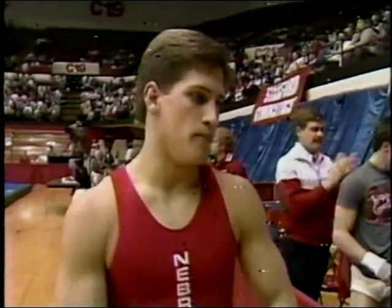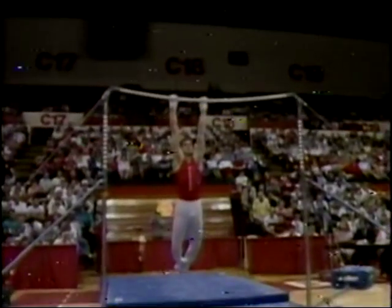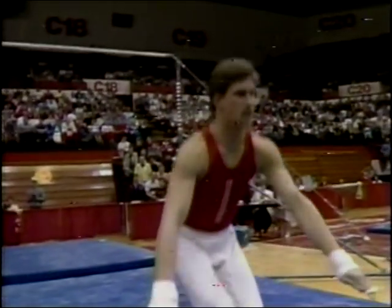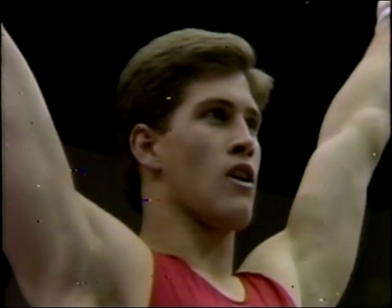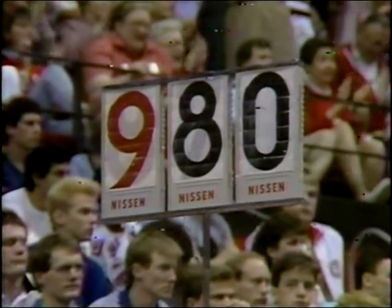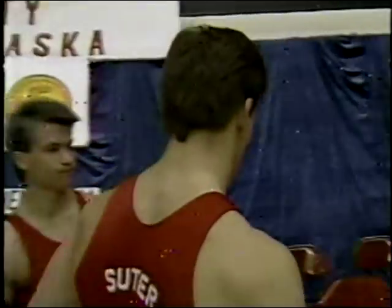Many compare Wes Suter to Jimmy Hartung at this point in their careers. You see Hartung in the background there. And let's take a look at Suter as he does that high bar routine again. Look at the speed that he's generating on these giant swings. He lets go. Look at the nice line, beautiful position in the air. That's a tough dismount. And that is a fine routine. And you hear the crowd in the background. They appreciate it. And there's a score, 9.8. Wes Suter and the Cornhuskers doing business at home.